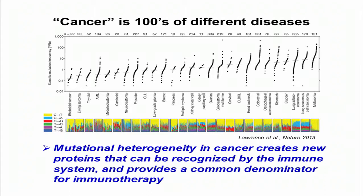This mutational heterogeneity in cancer does create challenges for oncologists, and you've heard how, as a physician, you can block one of these signaling pathways, but rapidly others emerge to take over and drive the cancer cell. However, from the standpoint of an immunologist, these mutations create opportunities for immune recognition, and in a sense, they provide a common denominator for cancer immunotherapy.